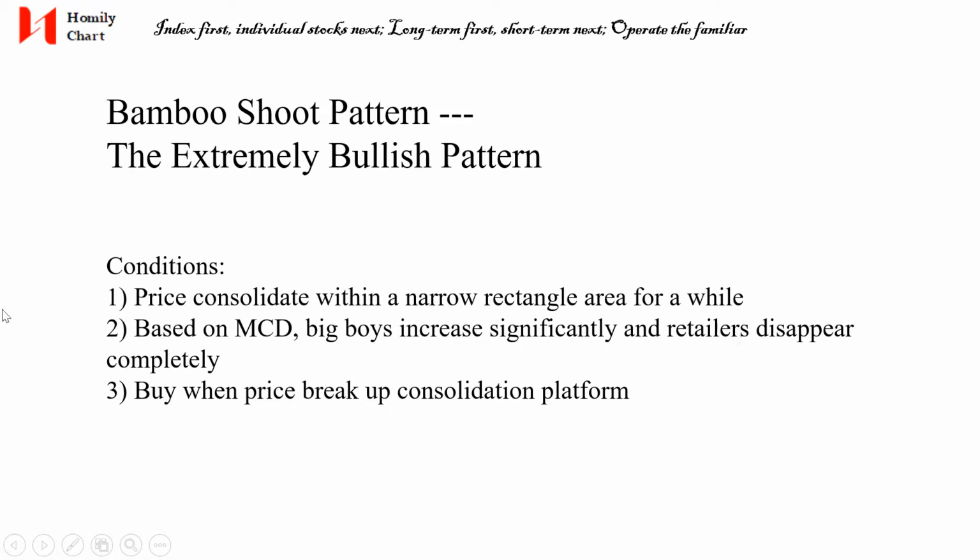The second condition is essential to the pattern, because in reality you can find a lot of numerous patterns that are similar to the first condition. The first condition is easily satisfied. Narrow rectangle area, right? Not a big deal, easily found. But it's not that easy to find the second condition satisfied, which is we need the big boys to increase significantly and retailers disappear completely. Okay, so the second condition is the key to this pattern. And we buy when the price breaks up the consolidation platform.